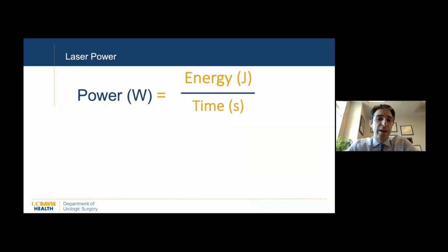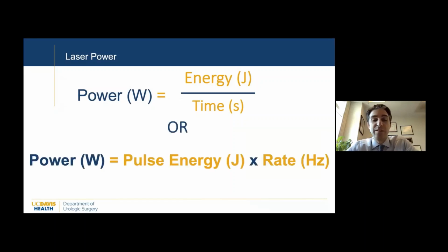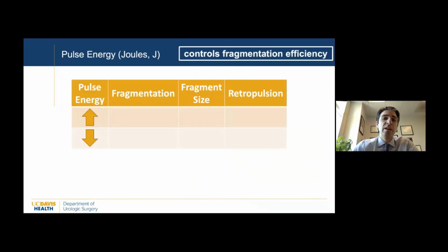Let's talk briefly about laser settings. So when we think about power, this kind of gets back to physics. Power is equal to energy per unit time. But in terms of our laser, we think about the wattage in terms of pulse energy times the rate, or the hertz.